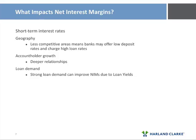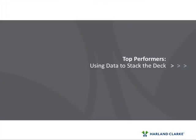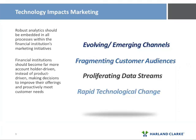So those of us on the phone, what can we do? Drive account holder growth, drive deeper relationships, drive demand for loans. That's where data comes into play. Let's go to our next slide. And that's how we can effectively use data. So let's go to our next slide.